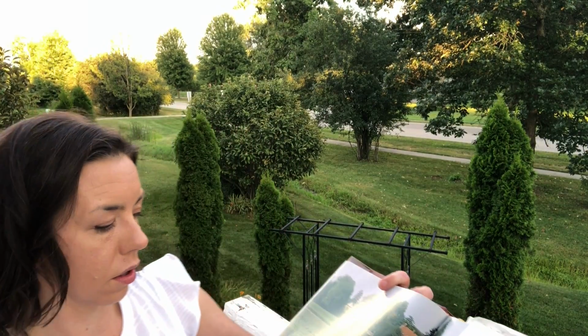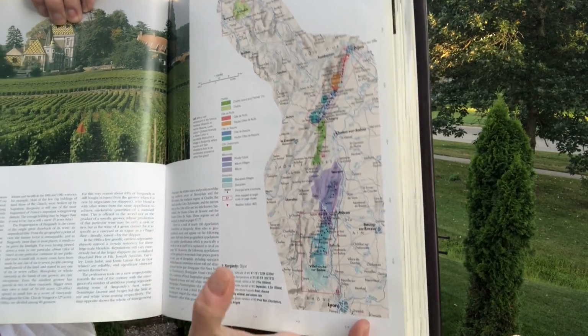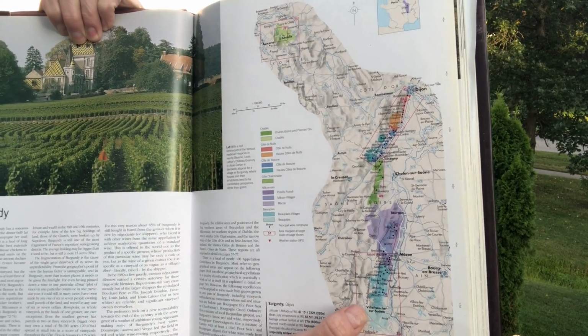Guys, this is a map. I don't do this to you very much. I just want you to have the basics. This is a map of Burgundy, okay? And Beaujolais is all the way down here at the bottom, basically between the towns of Dijon and Lyon. And there are a lot of different villages in Burgundy that we give credit to, but basically a couple of my favorites are Juliénas, Moulin-à-Vent, and this one here called Morgon.